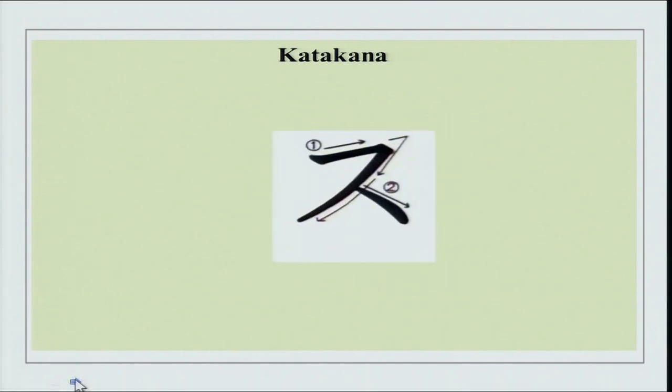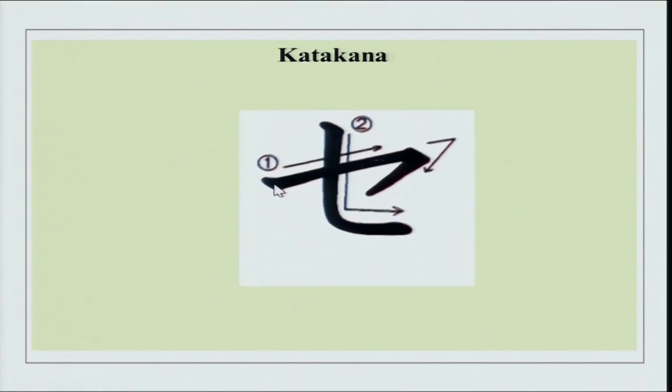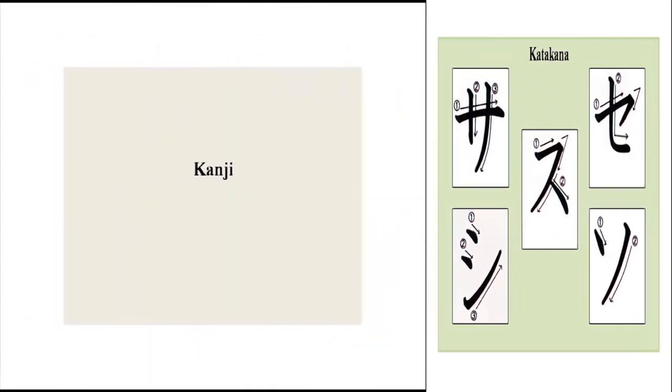Su, se, and please notice the first stroke is this and the second stroke is this and not the other way round. Well, sometimes we do learn an incorrect method of writing, but you have it given right here and you can practice and learn. And then you have it all in front of you, all in one. You can see very clearly what stroke to write first.